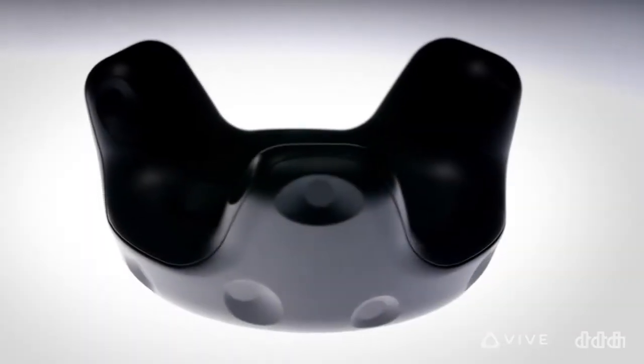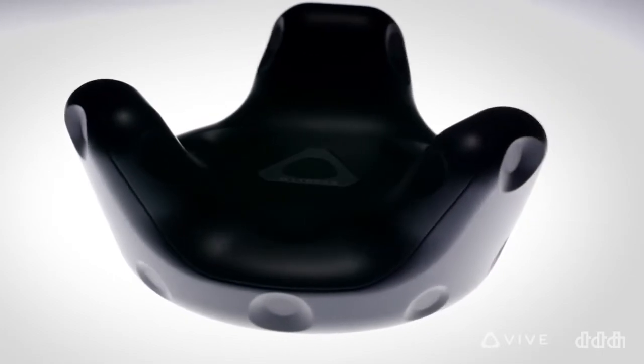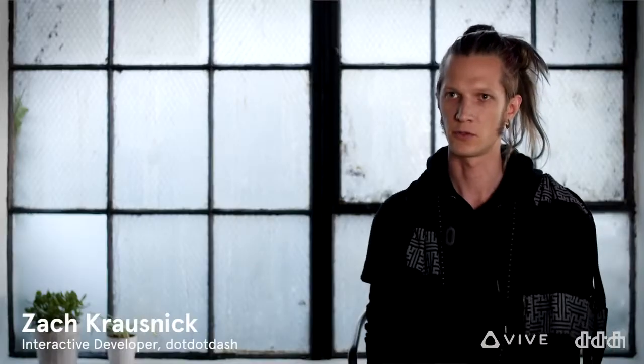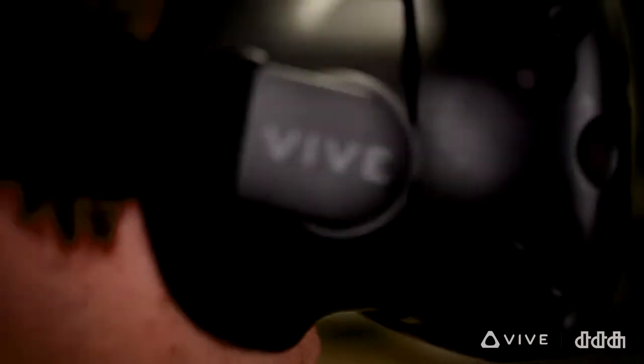With the Vive Tracker, we're able to reach the full potential of our approach. The Vive Tracker is a device that allows you to bring physical objects into the virtual world by simply placing a tracker on them. It really allows anybody to come up with any sort of physical tool that they want and then integrate it into a virtual reality experience.